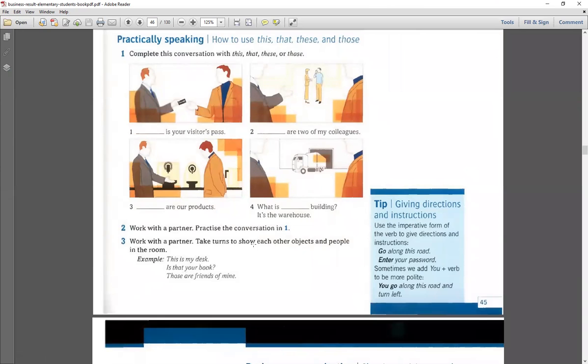Okay, so if you're talking to a partner here in this conversation, you're going to say, this is my desk. يعني لو انت قاعد على الديسك هتقول, this is my desk, لأنه قريب من. طيب, في كتاب بعيد عنك. عايز تسأل صديقك عنه. Is that your book? ما تقول, is this, لأنه هو بعيد, الكتاب بعيد. Is that your book? Those are friends of mine. هؤلاء أصدقاء لي. Those, لو هم ماشيين بعيد. أنت تشير إليهم.